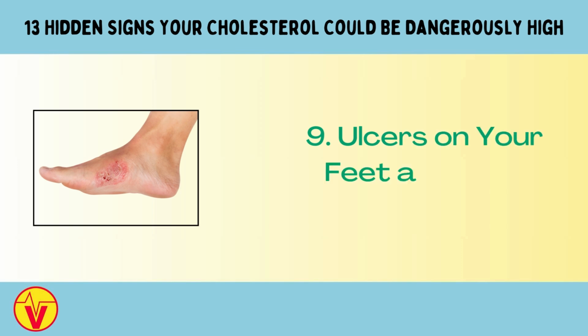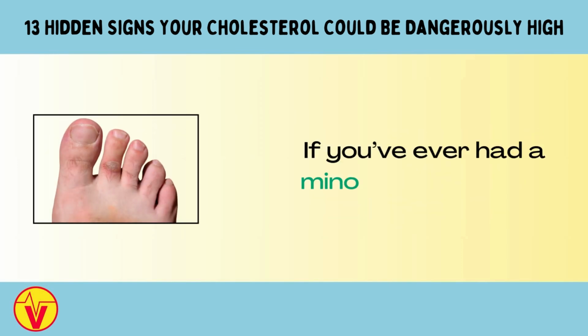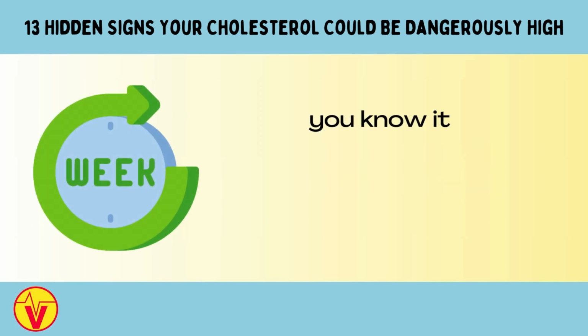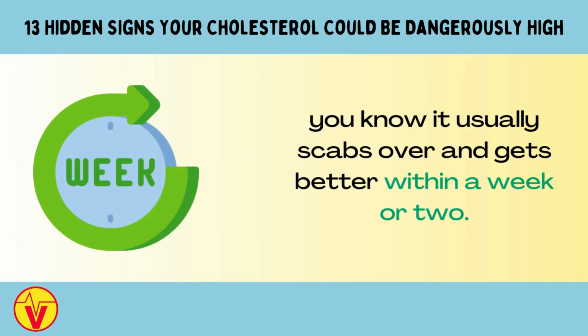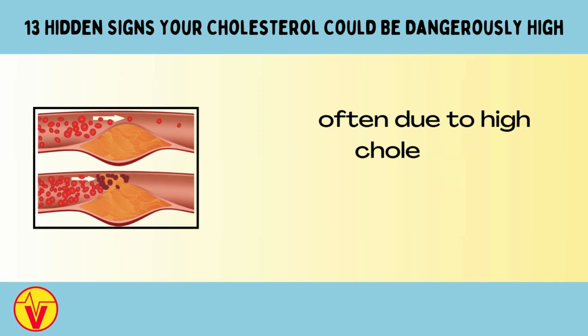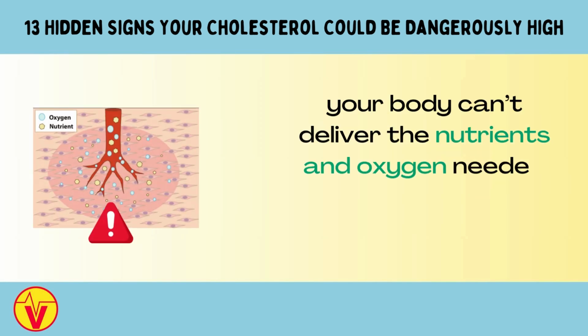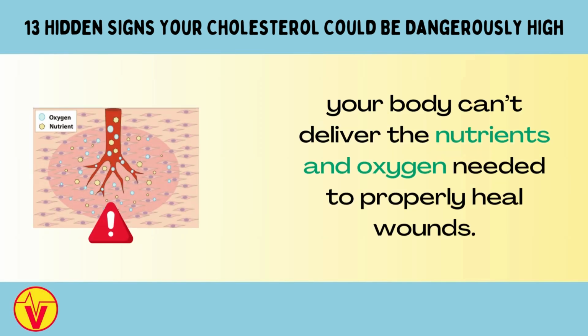9. Ulcers on your feet and legs that don't heal. If you've ever had a minor cut or blister, you know it usually scabs over and gets better within a week or two. But when circulation is compromised, often due to high cholesterol narrowing your arteries, your body can't deliver the nutrients and oxygen needed to properly heal wounds.